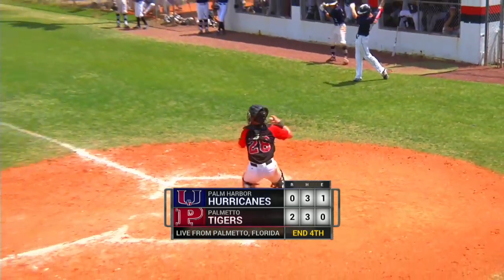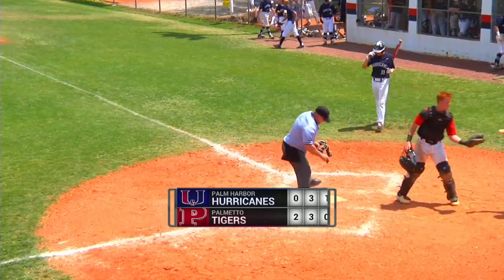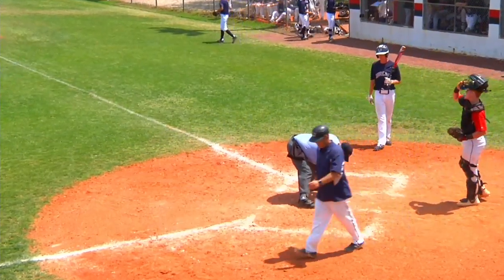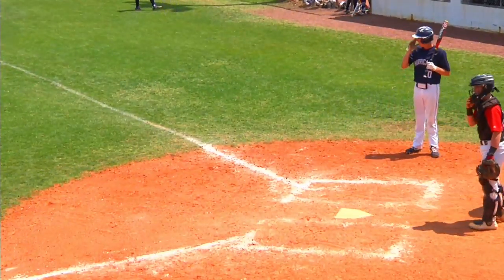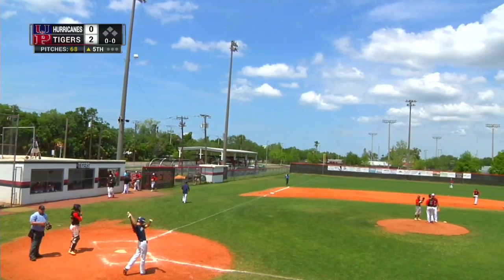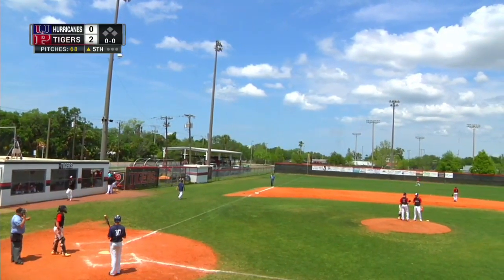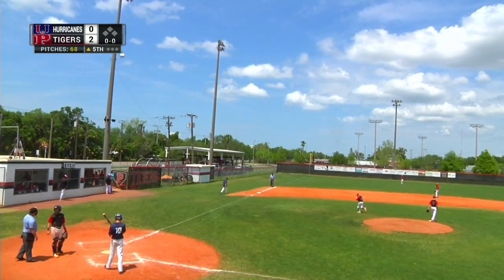Ty has a lot of power, but he was able to take advantage of the wind as well, because that ball, I think that ball might still be drifting out there. It went a long ways here on the campus of Palmetto High School. And that's going to bring us into the 5th inning. Leadoff hitter Mitch Ferris for the visiting Palm Harbor Hurricanes.